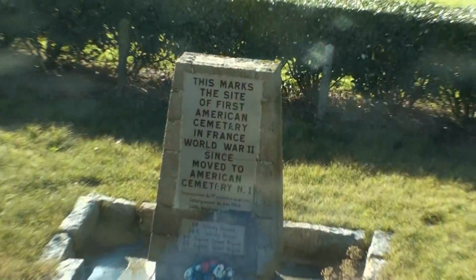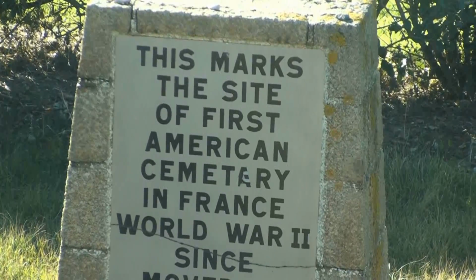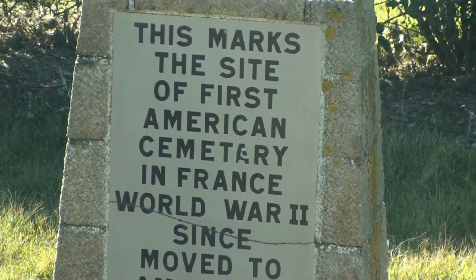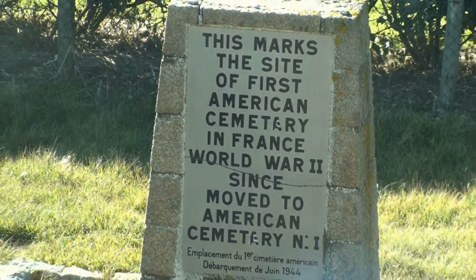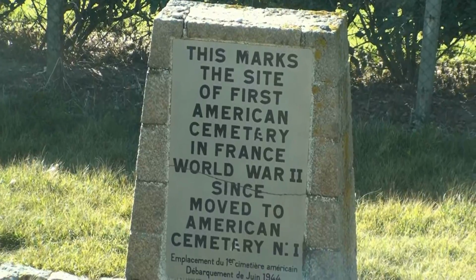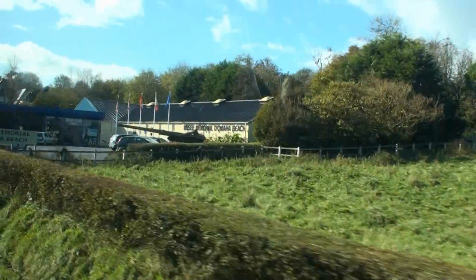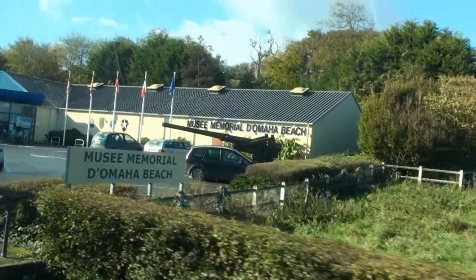The US military cemetery that we're going to see just right now, in fact, after this. So there's no more tombs right here, just a memorial for the first US cemetery done during the D-Day at Omaha Beach. So you can see the landscape, how it is, how difficult it was to adapt, how easy it was to protect.